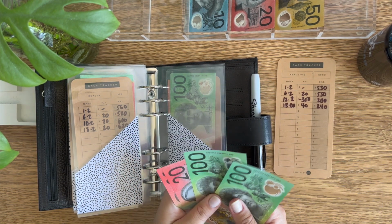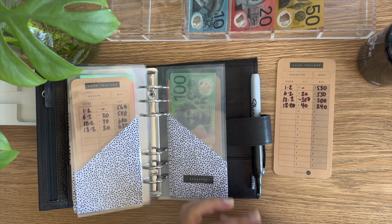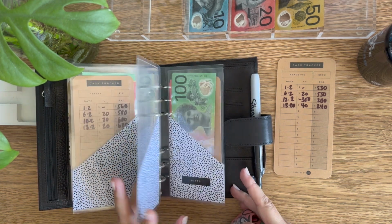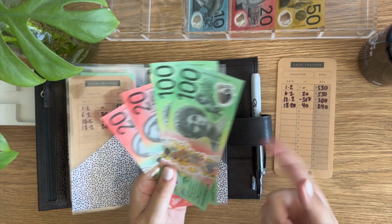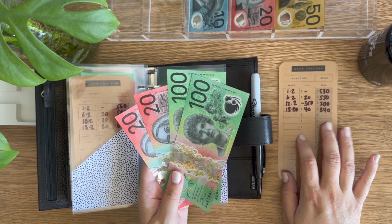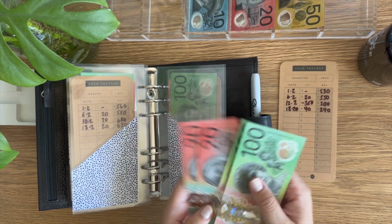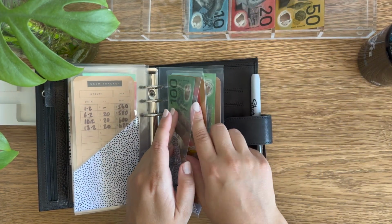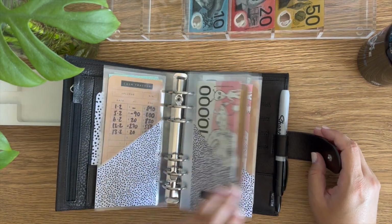But this time I'm actually giving it $40 because I am not going to be stuffing gifts, since gifts is at the $500 mark. So instead of giving the gifts 20, I'm giving this an extra 20, and let's try and get this head to toe back up to $500. And so now that has 240. And that's it for my sinking funds.